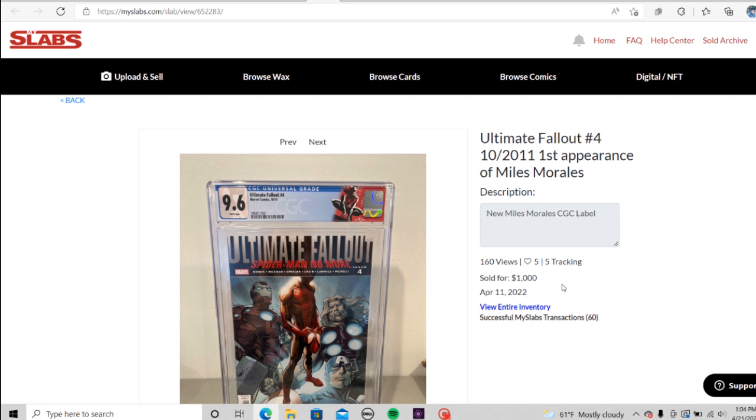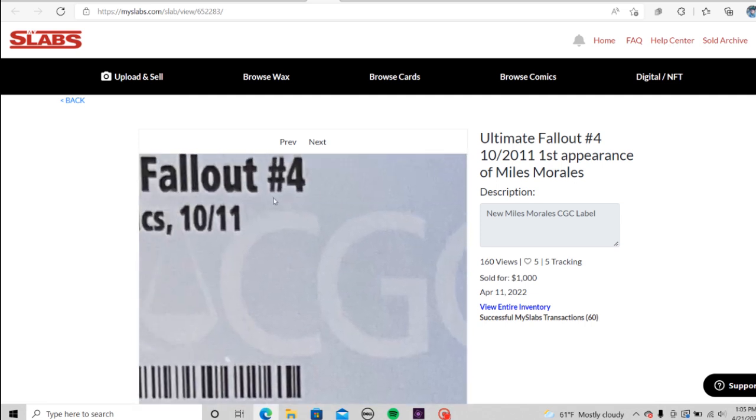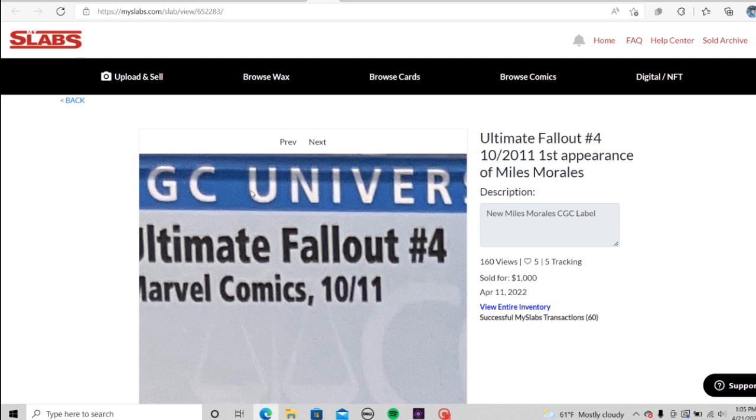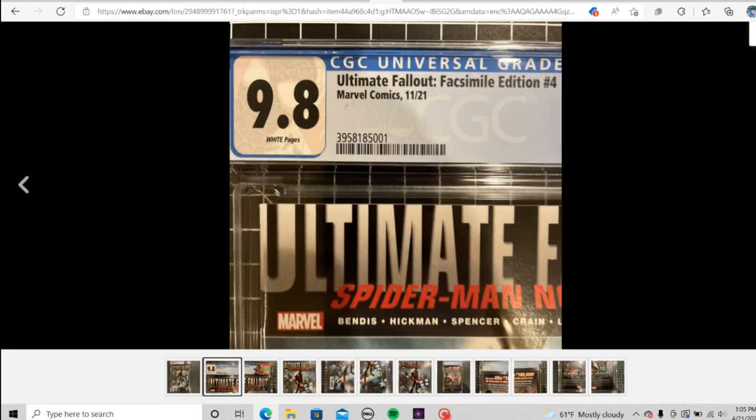I can't tell you fully, but there could be a few different things going on. First, there could be doctoring of the images. These labels might be photoshopped. They could easily be photoshopped. Now, let's look at this Ultimate Fallout number 4. We're going to compare this to the font on this. Look, all you have here between the T of Fallout and the number 4 is a kind of a powder blue solid background.